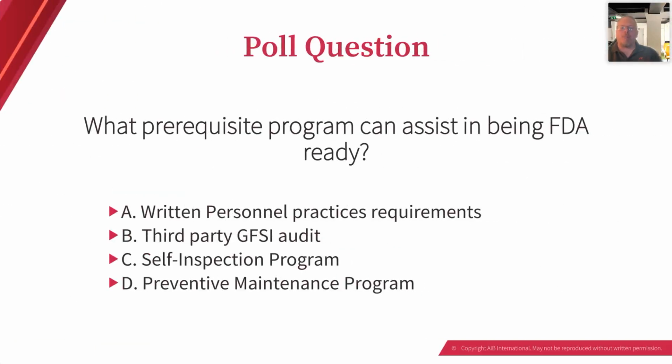And then here's our second poll question for the presentation. What prerequisite program can assist in being FDA ready? Which one do you think's the best answer? Okay, the poll's loaded. Wait for some votes to come in. We'll just give a few seconds for it to settle down. Question, what prerequisite program can assist in being FDA ready? Possible answers, written personnel practice requirements, third-party GFSI audit, self-inspection program, or preventive maintenance program. You can only choose one.